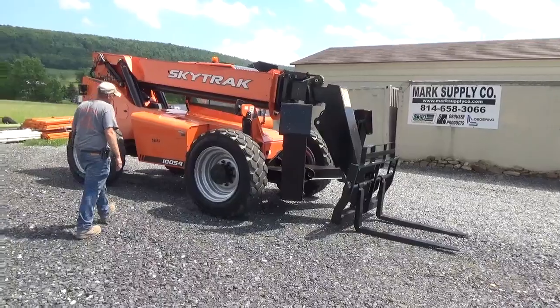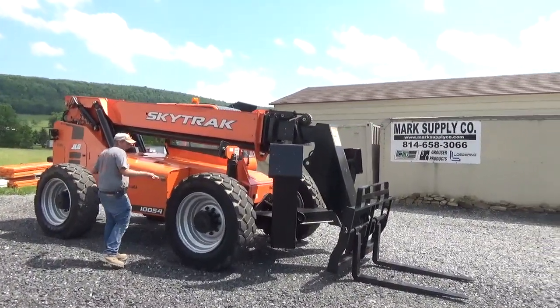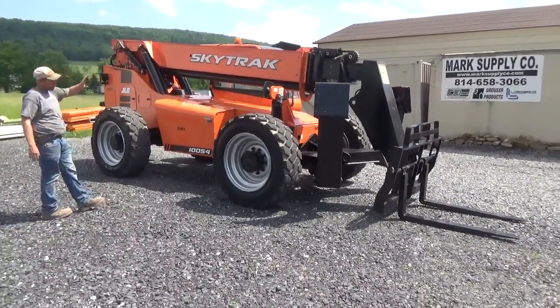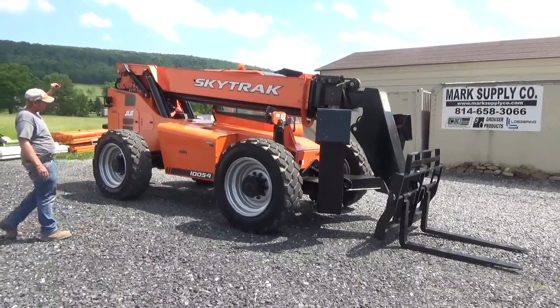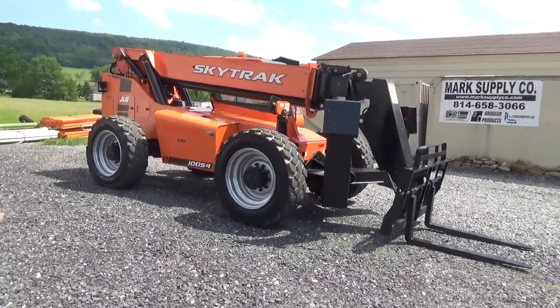The only thing paintwork-wise, we painted the wheels, were scratched up. The axles were a little bit faded, but other than that, everything else is original. The fly boom, everything in the boom structure is all original paint. Cylinders are all original paint. All of the orange is original. Very good, clean machine. We're going to start you back here at the engine compartment and take it completely around this machine.